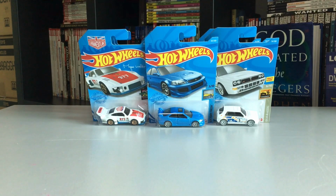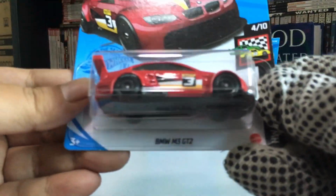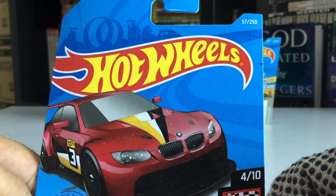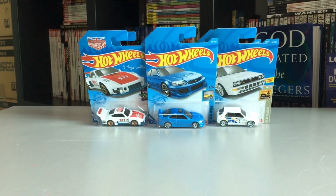Yes it is, it's time for kasiloose. Look in front of you, yep, it is so yummy. So we start off with the BMW M3 GT2 number 57. Look at that. Yep, kasiloose from the HW race day.